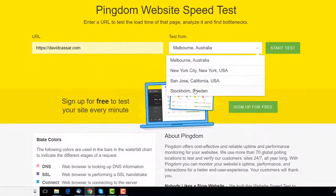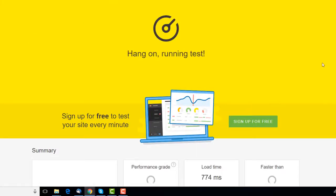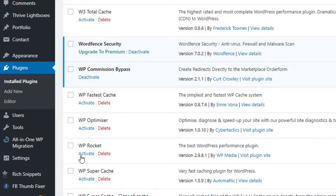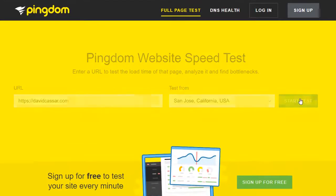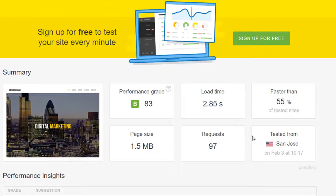Okay, so the first thing I'm going to do is run a control speed test on the website without any cache plugins activated. As you can see, it's taken 8.6 seconds to load without any cache enabled. So let's start with WP Rocket and enable it here. I see they have an update, so let's make sure this is running the latest version, and then we're going to leave it with the default settings. And then run the speed test again to see if it works as well as they say it does. So the test is now completed, and as you can see, it has made a great improvement and reduced the load time down to 2.85 seconds.